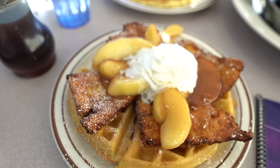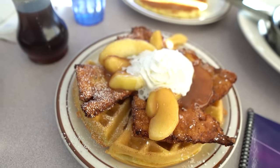So I ordered the chicken apple compote waffle. One of the things I like about that is that their chicken is a chicken breast that actually has their own sort of breaded crumbs around it that they make themselves, on top of the compote, which they make in the kitchen from scratch with the freshest fruit. And that apple is delicious.